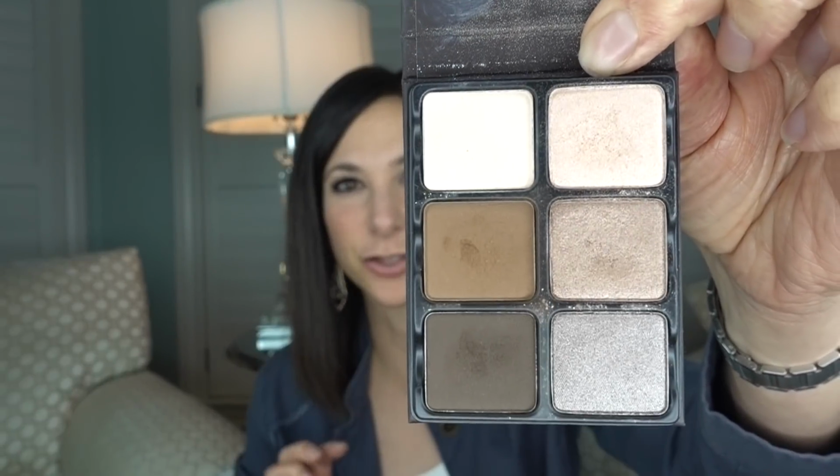It comes with 3 mattes, 3 shimmers. They're just the most beautiful, wonderful eyeshadows that blend. The shimmery ones are so shimmery and so beautiful and just brighten your eyes so much.